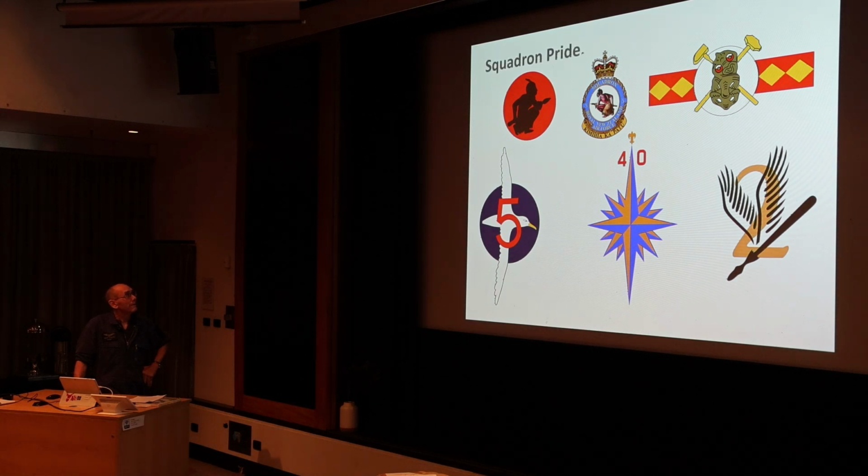So squadron pride. Everyone likes to support their own squadron, so we had various markings. The red and black Canterbury coloured there for 3 squadron is a throwback to the Territorial Air Force colours. So 3 squadron sticks with their red and black. That's a little Maori warrior, which comes off the 1 shilling coin at that stage, was a 10-cent piece. And that was designed by Ross Cleverley again. So he has stuck with the squadron ever since.